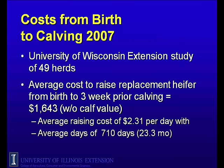And the average cost to raise those replacement heifers from birth to 3 weeks, as you can see, was $1,643. Now, that is a cost of $2.30 per day. Folks, we used to say $1.50 a day, and non-heifer growers would say, I can't do it for that. And certainly we can see some of the numbers here will document that. The point that needs to be made, throughout the next 3 or 4 slides on economics and individual average costs, is that every herd owner will have it different.